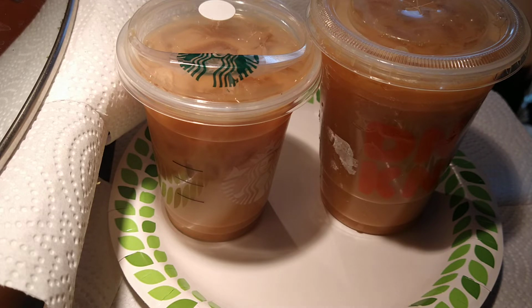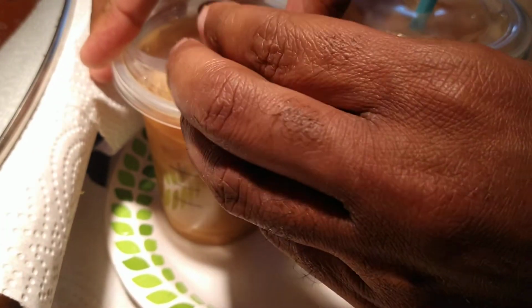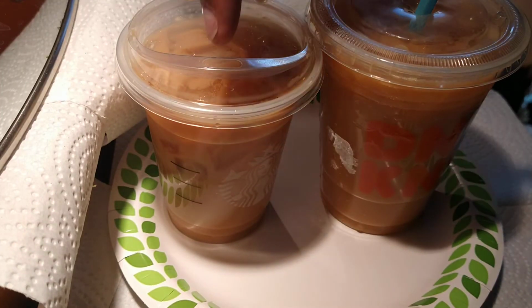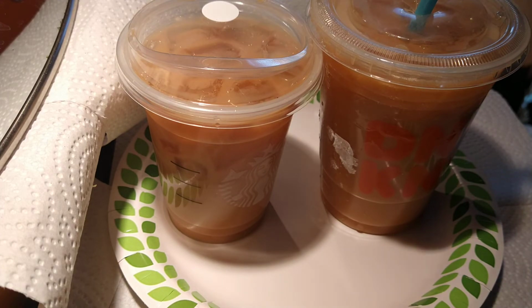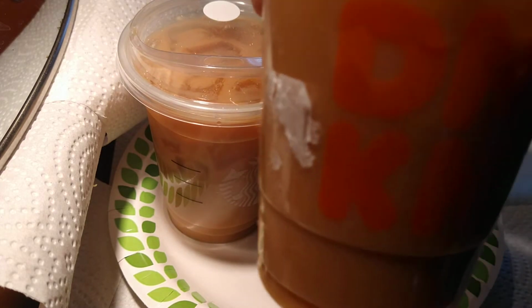Let me get the straw in it. Move the paper over here. I like how they kind of do like a traditional coffee cup at Starbucks, but you know, that's not the point of this. So anyway, Dunkin' Donuts.